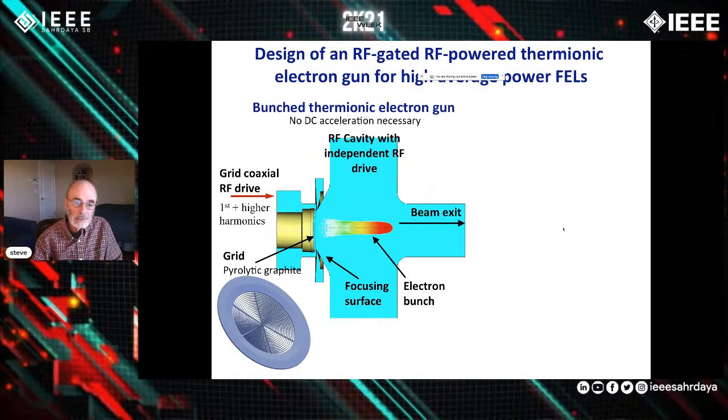So the idea was to basically eliminate the high voltage, and now we put the cathode structure, with some modification, right up against the first RF cavity. So we're driving the gun the same way as before with the first harmonics. The grid is over here, again a pyrolytic graphite grid. But now we're moving right up to an RF cavity with an independent RF drive. So you can adjust the phase of this drive, and it's a much higher power drive compared to the phase of the grid. The grid separates the two RF regions. You can shape the RF electric field by the shape of the first cavity, and this beam would then come out of the exit.